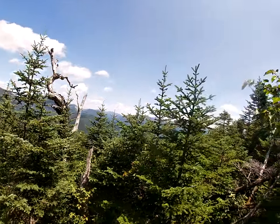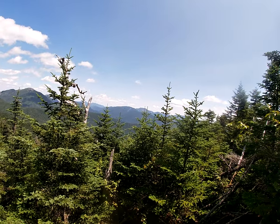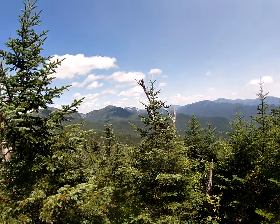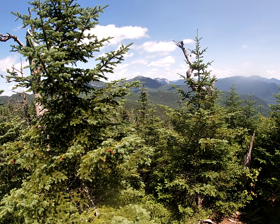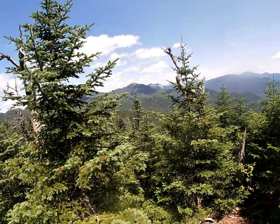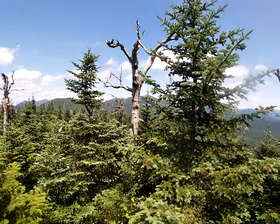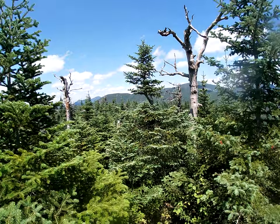Good view of a lot of the other mountains here. Got that Dix Range over there and up the top mountain. Giant way back there. Basin, Saddleback, the Great Range mountains. Haystack. Back there is Marcy. Skylight's right in front of it.